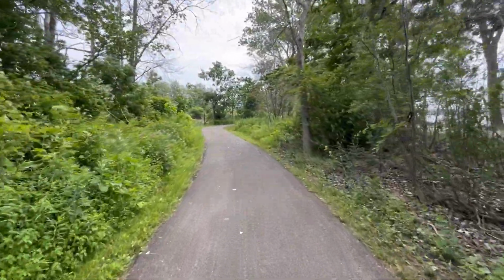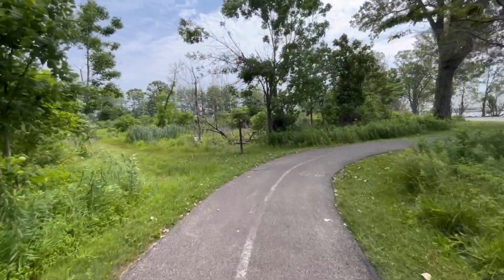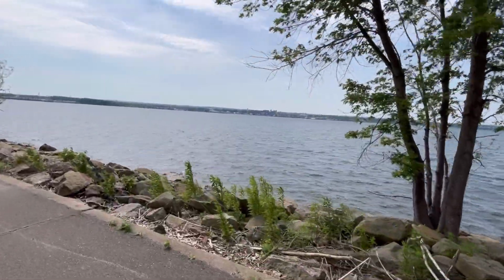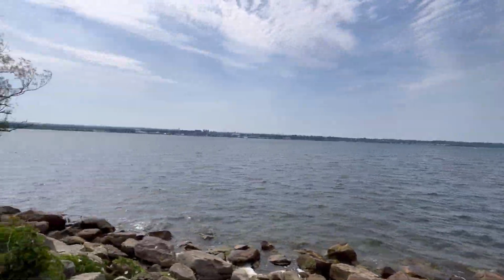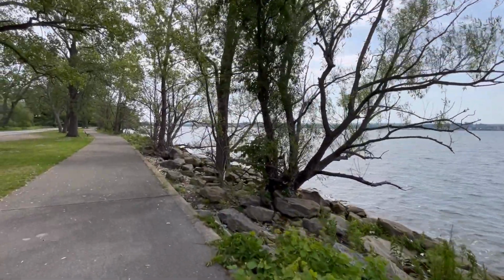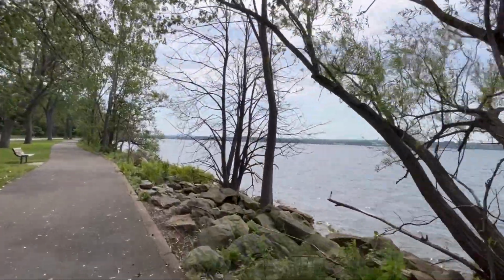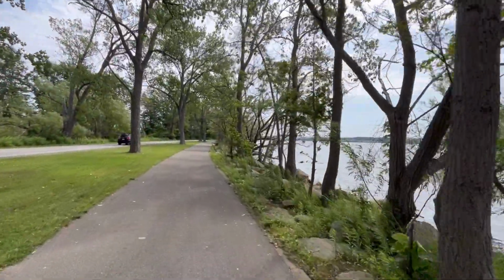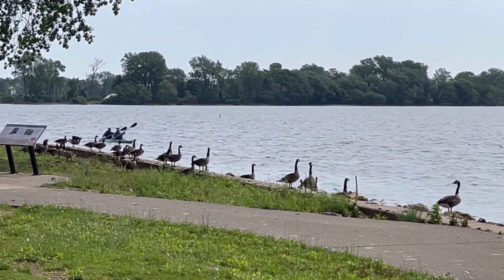After checking out the East Pier, we're now back on the trail and heading down further into the island. This is the second goose party of the trip. It's near the Perry Monument, and there are a lot of geese here.